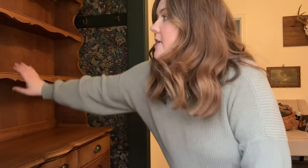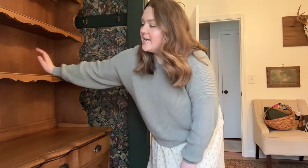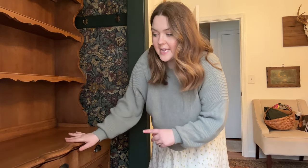I would love to put beadboard or some kind of shiplap on this back wall, which I do plan on doing as well. So hopefully I'll get to do that this summer. But I'm interested in your feedback if you have a recommendation on if I should sand it and restain it, or if I should paint it, or if I should leave it natural wood. Let me know in the comments down below.